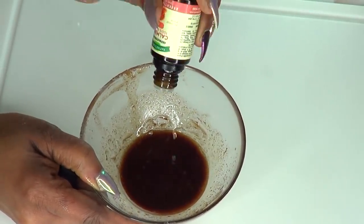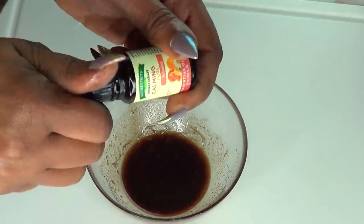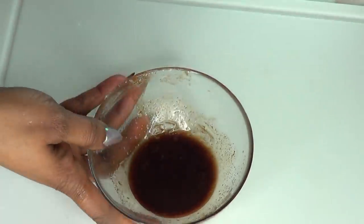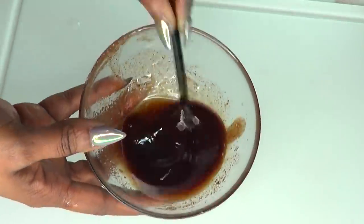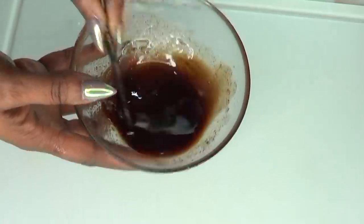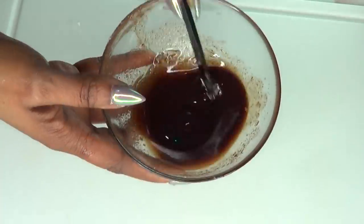So I'm just gonna add about 3 drops of the orange essential oil. Optional, guys. If you do not have this, it is optional, okay? This is mostly for fragrance. So then we're just gonna blend this. Most people like to use these on their skin just before bed, so you wanna have a really nice, pleasant smell.